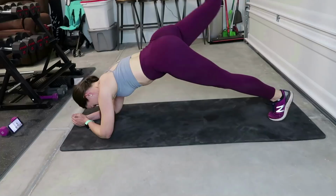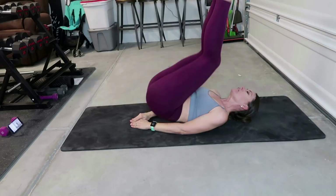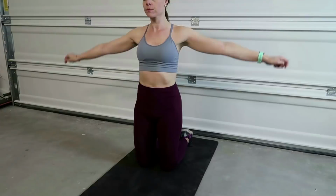And I just want to point out, my form is not perfect. I am not perfect. I don't work out to be perfect. I work out because I love to move my body. And I feel incredibly thankful to be able to have a healthy body that moves, and it just makes me so happy. So don't come at me if my form isn't perfect, if I'm not doing everything correctly. That's not why I'm sharing this with you.